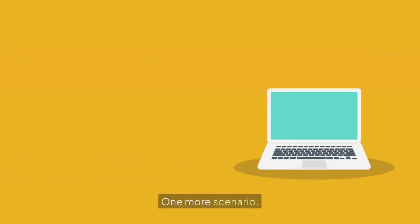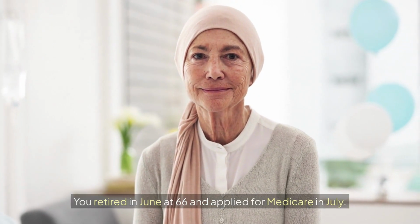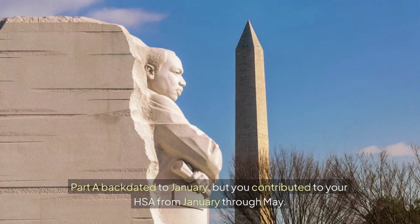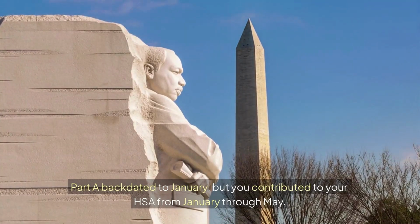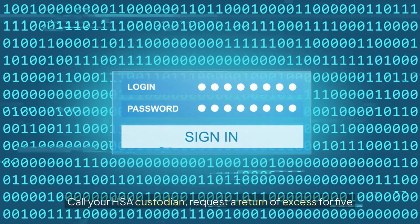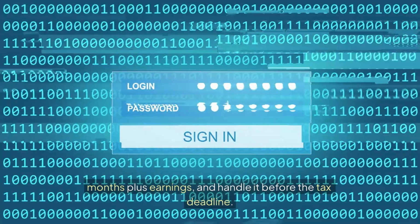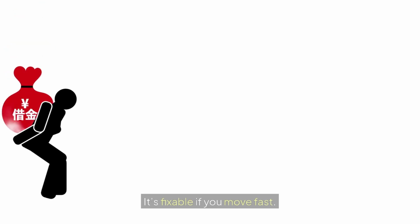One more scenario. You retired in June at 66 and applied for Medicare in July. Part A backdated to January, but you contributed to your HSA from January through May. Call your HSA custodian, request a return of excess for 5 months plus earnings, and handle it before the tax deadline. It's fixable if you move fast.